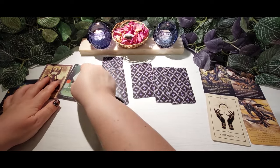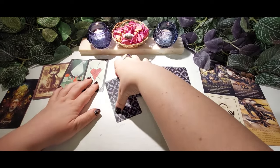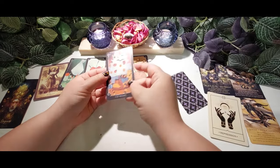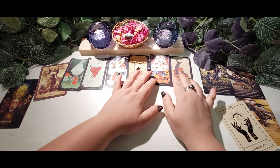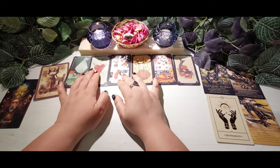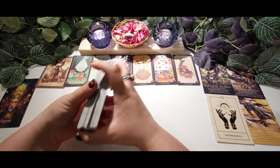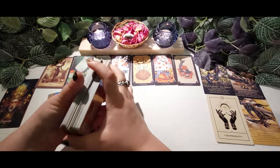We have the Eight of Pentacles. We have the Three of Swords. The Six of Pentacles. The Ten of Swords. The Ten of Pentacles. The Two of Pentacles. Spirit, tell me about pile number three's future spouse's physical appearance. What does this person look like?